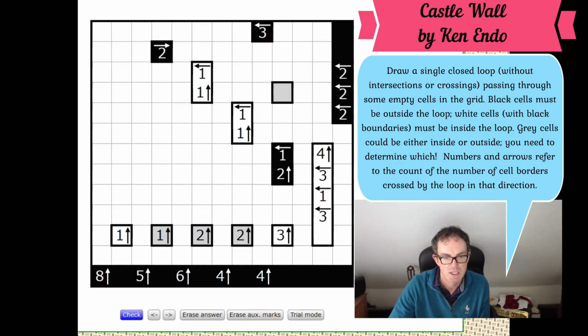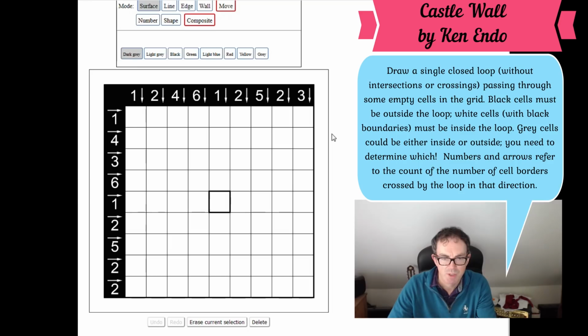And let's talk through it now. Let's get cracking. Now, I need to shout out as well to a couple of guys who put some very erudite comments on our earlier Castle Wall video. So Freddie Hand and also Kevin McKnight, some lovely ideas about how to explain how to solve this puzzle cleanly. And that's what I'm going to do now.